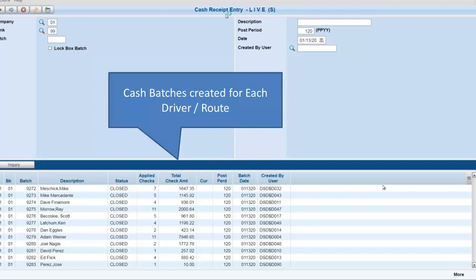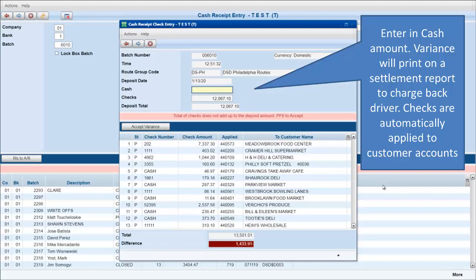So basically all you have to do in the back office then is click on a specific route or driver, okay? And then you basically will enter in the amount of cash, okay? So you'll count up the checks, but you'll enter in the amount of cash. The system knows based on the checks that they put in what the total of checks are, and you can reconcile the total of checks if you'd like, but you'll enter in the amount of cash, and then basically the total deposit should reconcile out, okay?